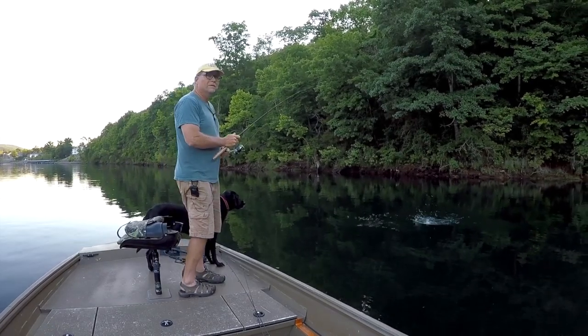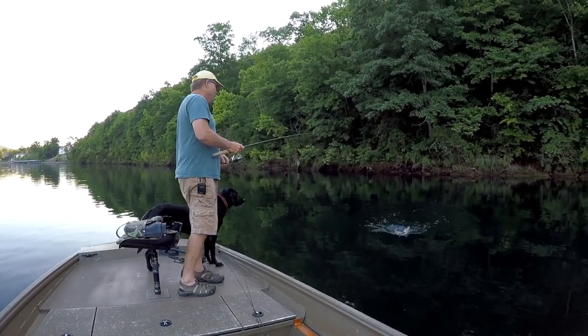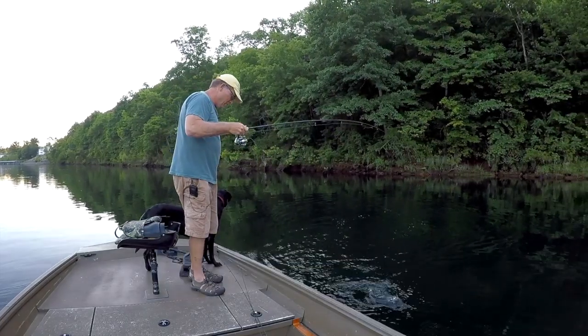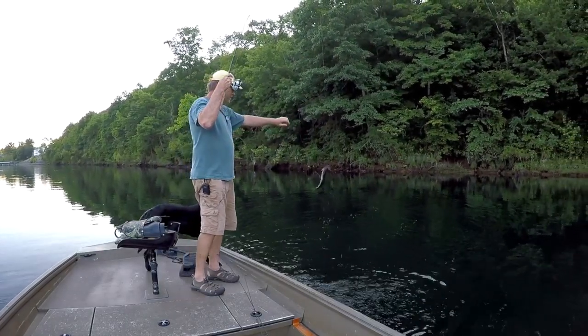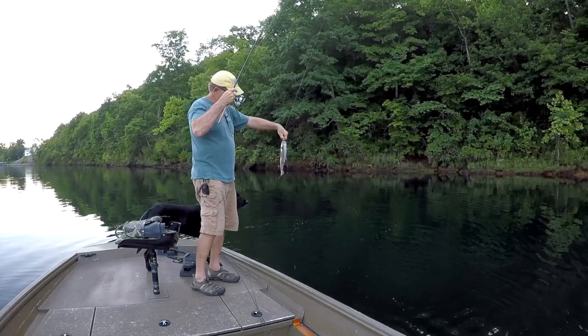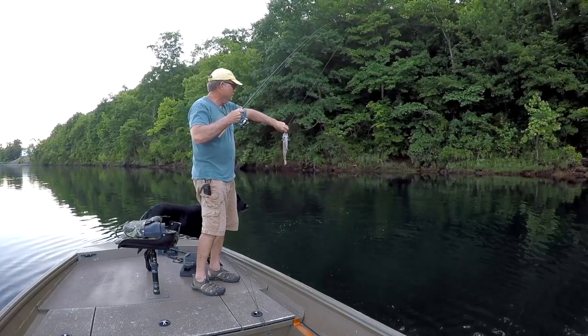This is nice. No boat traffic, no wind. The water's just barely moving. And the fish are biting. That's a little bigger fish. He's about 13 and a half, 14 inches, real big bodied fish.